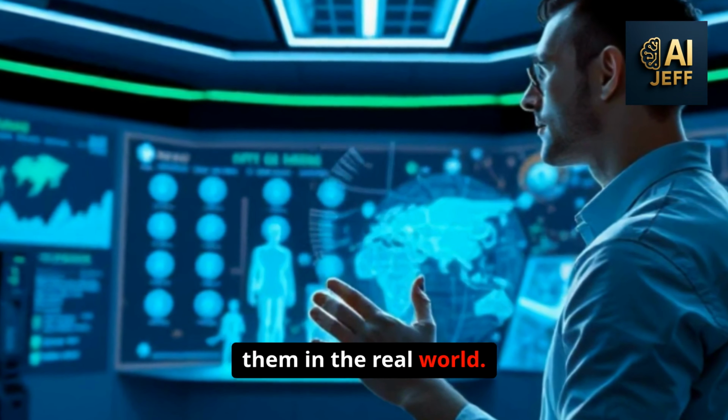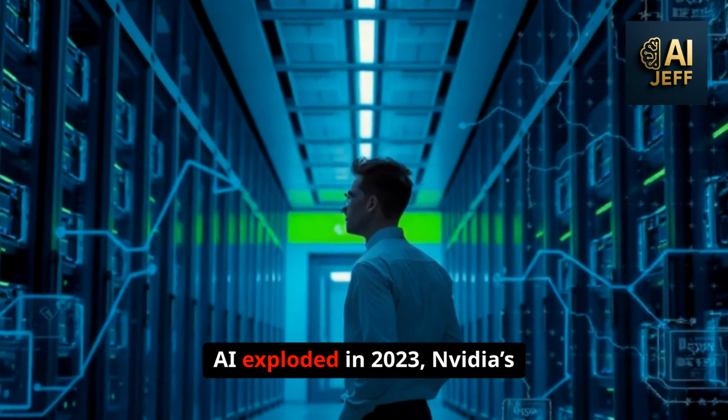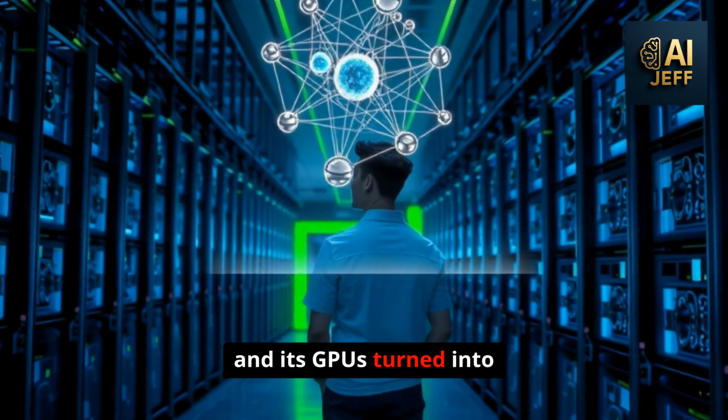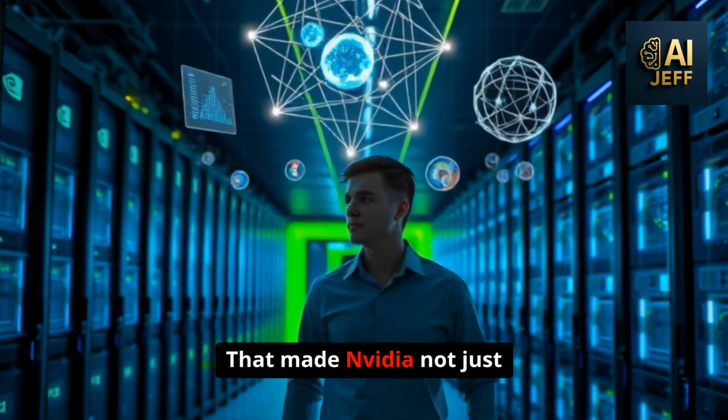But Nvidia's rise isn't just technical, it's strategic. As demand for generative AI exploded in 2023, Nvidia's valuation skyrocketed. It became one of the most valuable companies in the world, and its GPUs turned into the most sought-after resource in the AI industry. Companies weren't just competing for talent, they were competing for GPU capacity. That made Nvidia not just a supplier, but a gatekeeper.